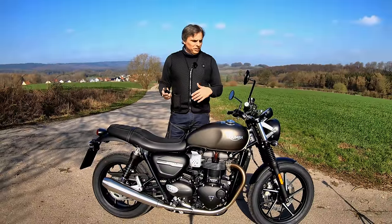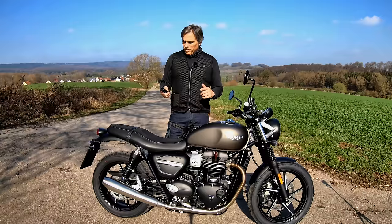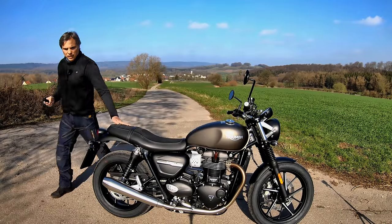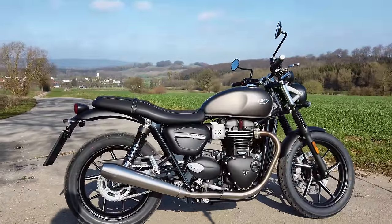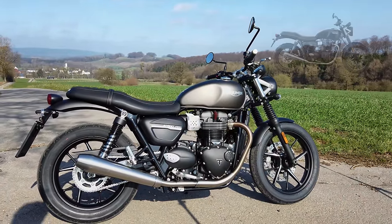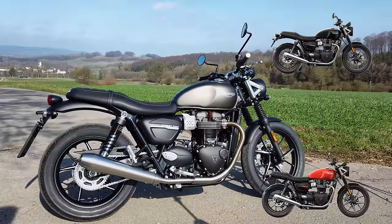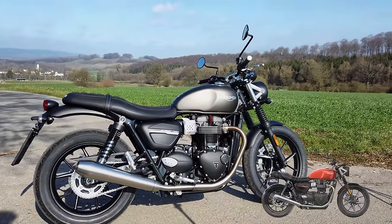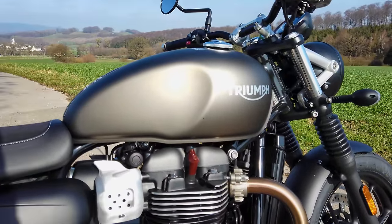Let's get into the walk around here. Now let's go over the numbers and let's get up close and personal in 4K with this bike real quick. Let me come around here and take a look at this bike. Oh, gorgeous. You can see this color. This is the iron stone, the matte iron stone color. You can also get it in the jet black and also the red. I've seen both of those colors in person. I like them both, but this is a very unique color here. I really do like this color, Triumph.